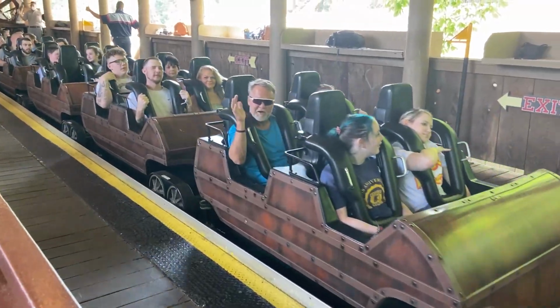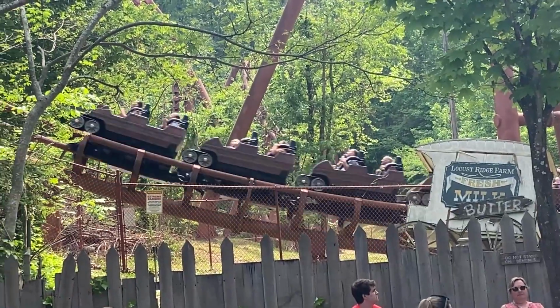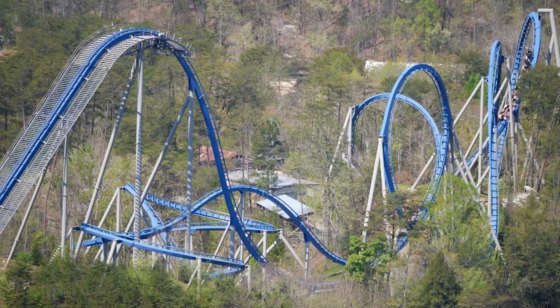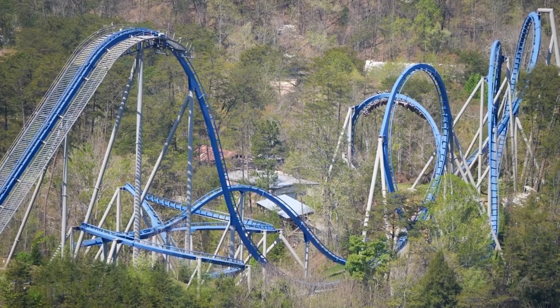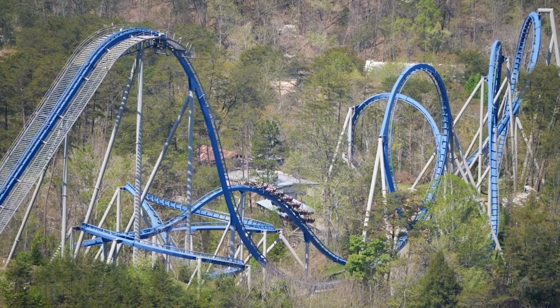If you want to ride an intense steel coaster, Tennessee Tornado has a higher top speed and is more forceful. Although this ride is pretty forceless, this coaster is very smooth and enjoyable. B&M coasters are usually some of the smoothest coasters out there, with even their roughest coasters being comparable to smooth coasters from other manufacturers. So is the Wild Eagle my favorite coaster at Dollywood?